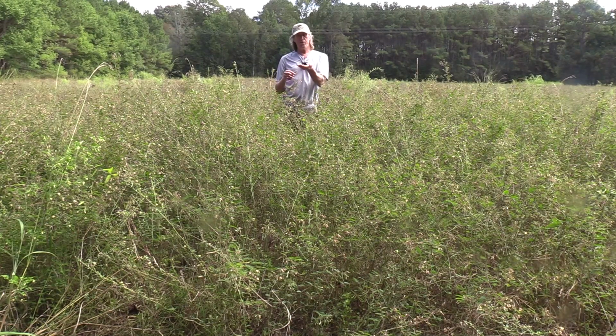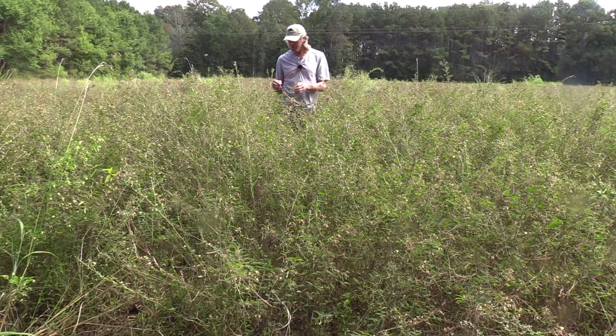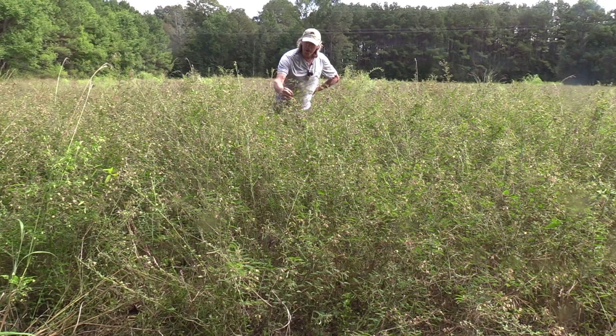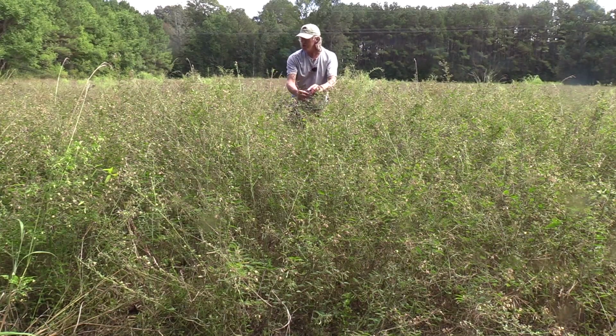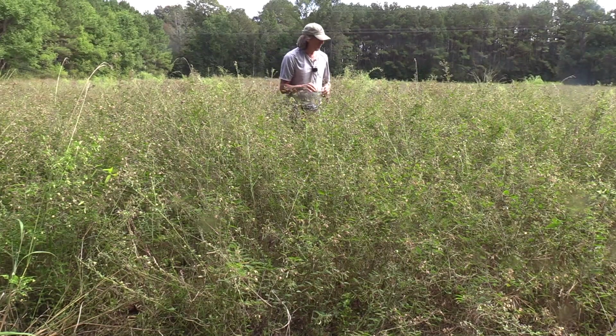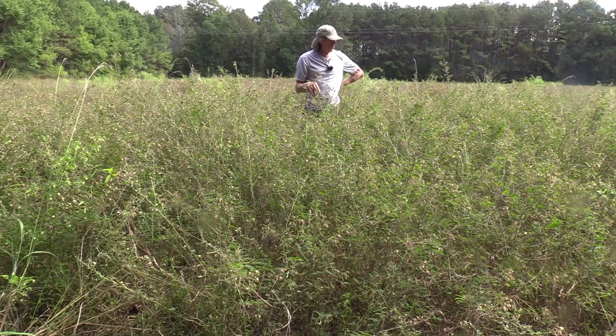I just found this too. Here's a spider making a little nest. All kinds of things flourish up in here. Now, also, same thing. Every tip of every vetch plant in here has been nipped, heavily grazed.